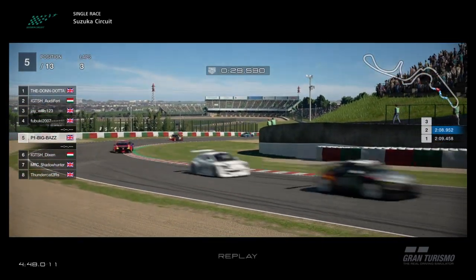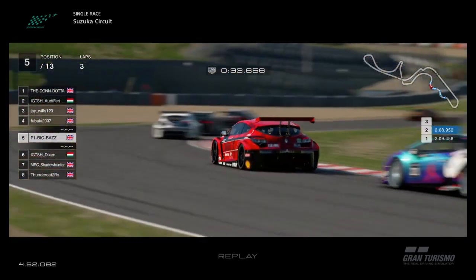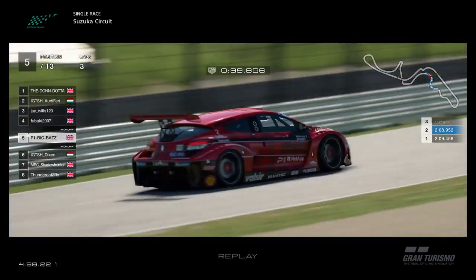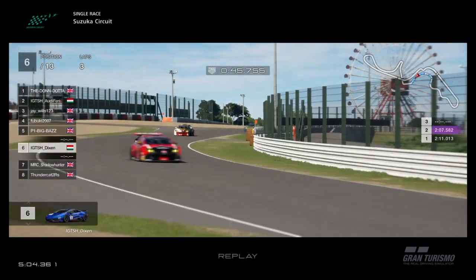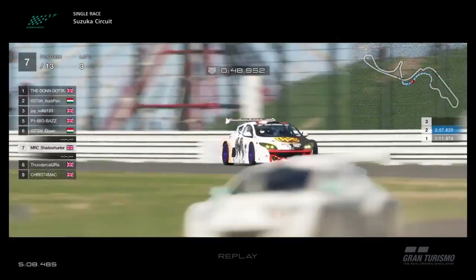Big Baz though, down to 5th now after the Audis have got through. He's got Dixon hassling him. So the Hungarian hungry for progress in this race, and he's now giving the P1 driver a little bit of something to think about. Meanwhile, a little bit further back, Shadowhunter trying to chase Dixon down.